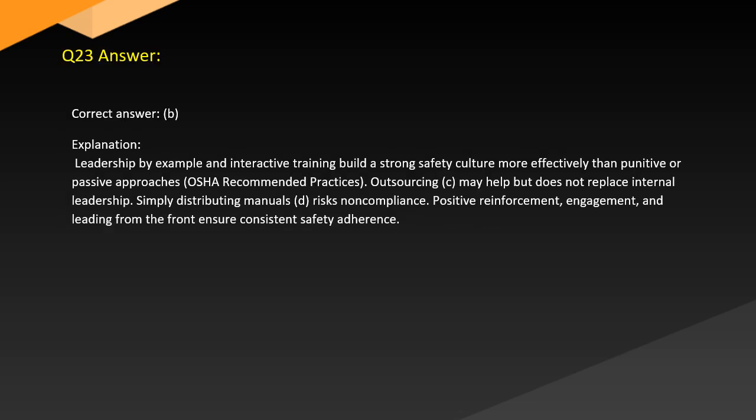Answer. Correct answer: B. Explanation: Leadership by example and interactive training build a strong safety culture more effectively than punitive or passive approaches, per OSHA recommended practices. Outsourcing (C) may help but does not replace internal leadership. Simply distributing manuals (D) risks non-compliance. Positive reinforcement, engagement, and leading from the front ensure consistent safety adherence.